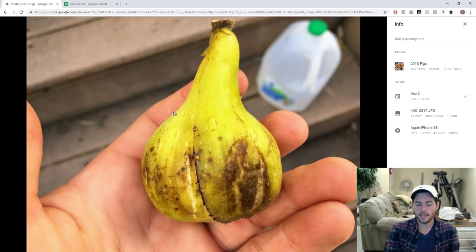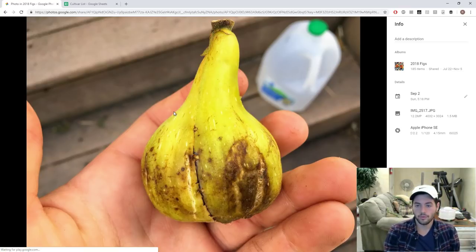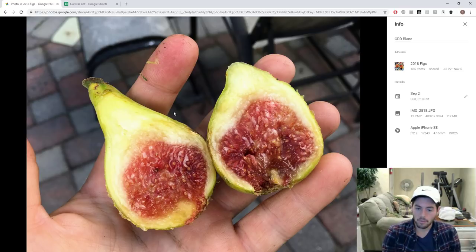Here is the tastiest fig I ate all year, and it is the tastiest fig I have in my collection, I believe. This is called Col de Dame Blanc, and it's unbelievable texture on the inside. It's gooey, it's very thick and jammy. It's like eating pancake batter that tastes like a fig, like it's that thick. And it's like a fig cake is another way I've described it. It's so, so good.